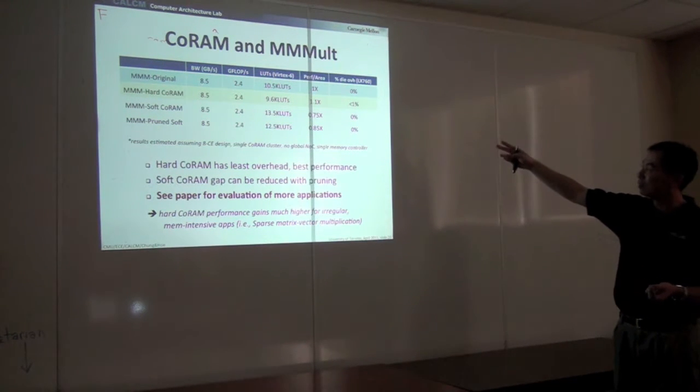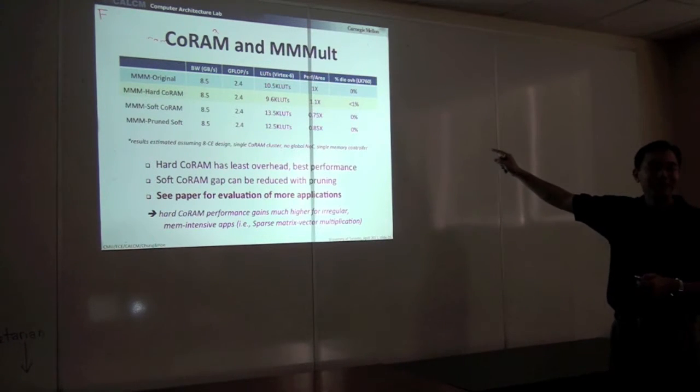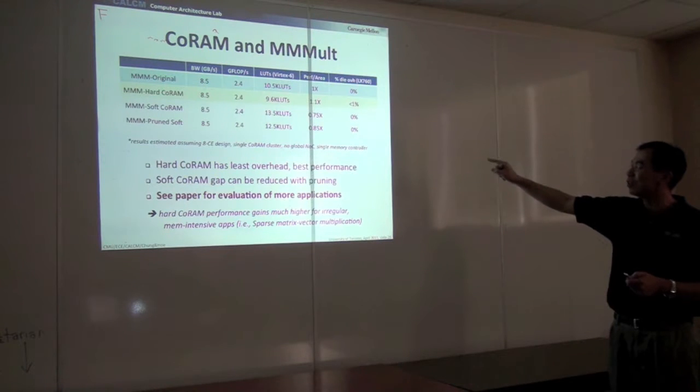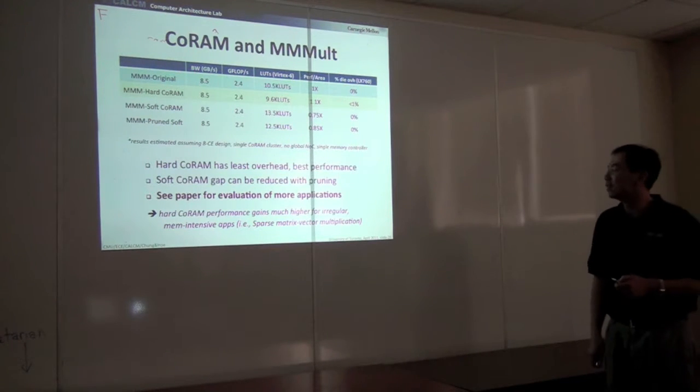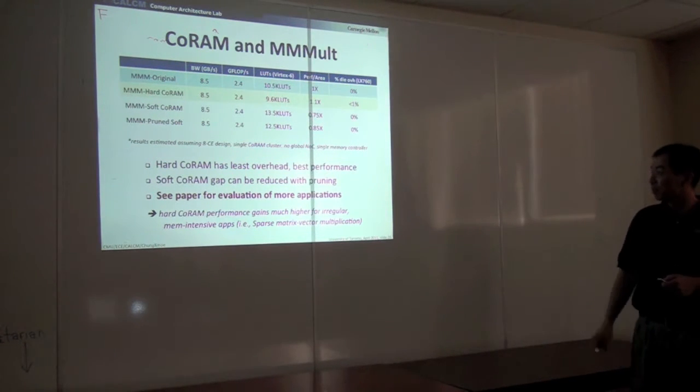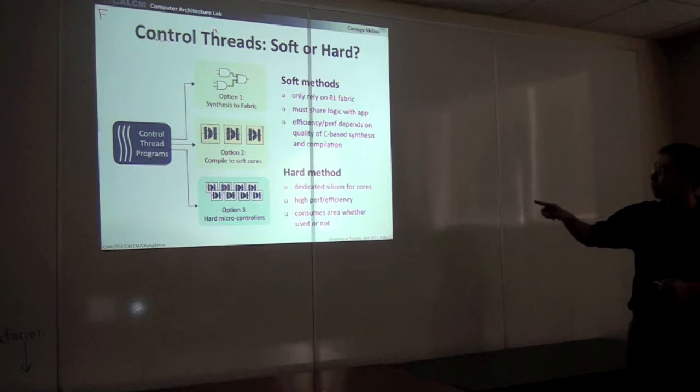I mentioned it before, but I'll point out again: we didn't put in an NOC yet. There's no NOC. If you try to build an NOC in soft logic, it's not going to work. Okay. So that's some of our new results on the clusters.